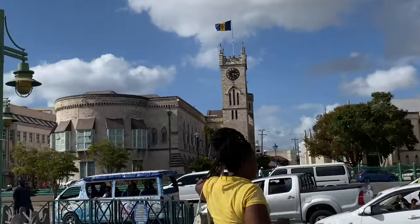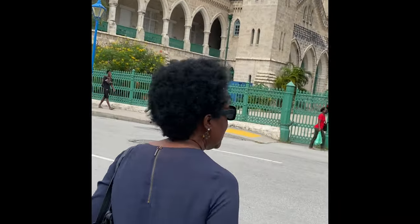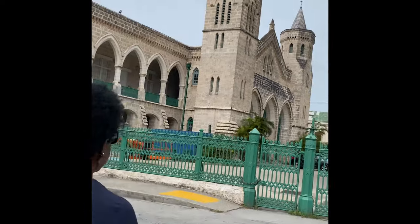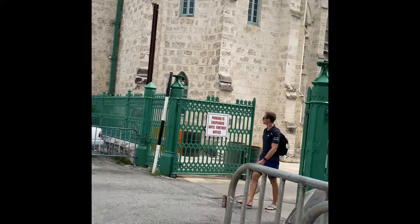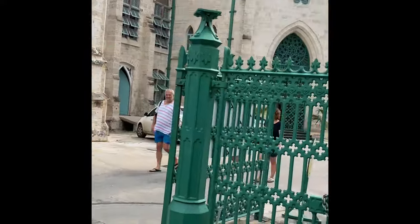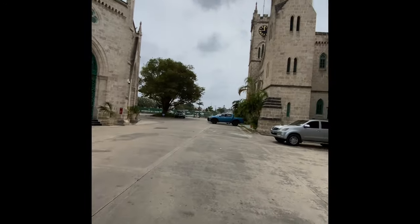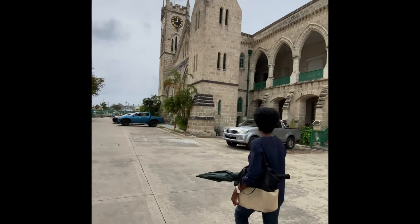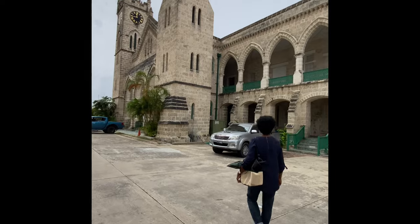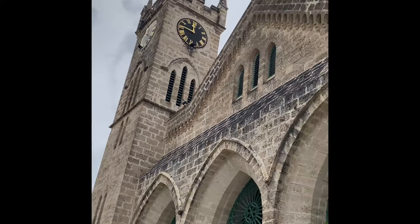Just over the street is the historic Barbados Parliament, the third oldest in the Commonwealth. You can immediately see that the building's architectural style is very similar to some of the buildings in England, but in particular the Houses of Parliament in London. And this is a reflection of the island's colonial past.